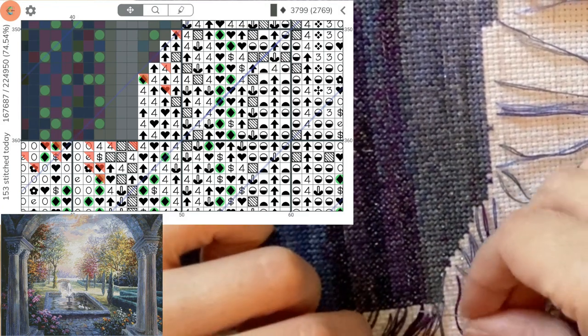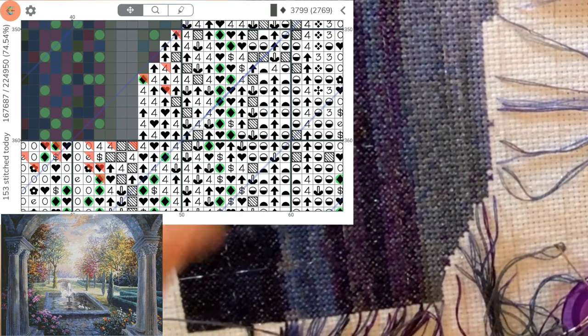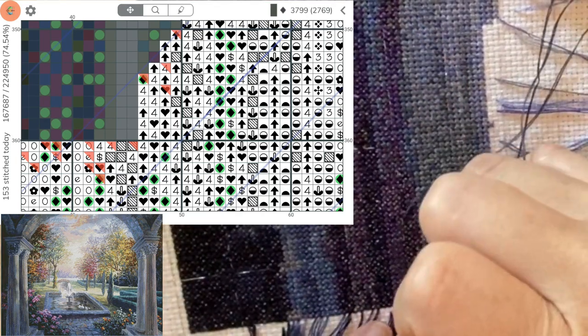I was avoiding catching that thread, but I guess instead I actually wrapped my working thread around that parked thread. Whoops.